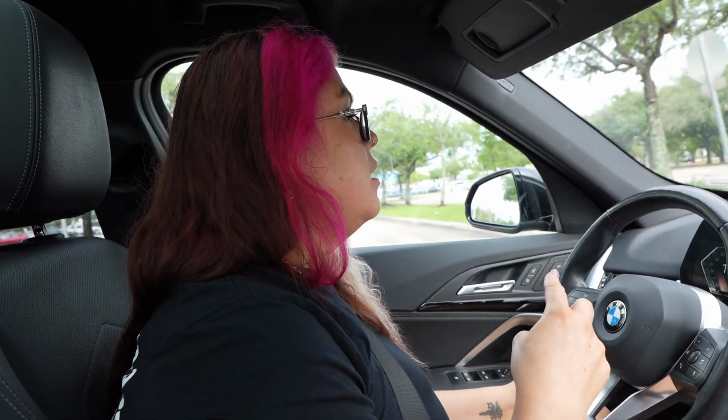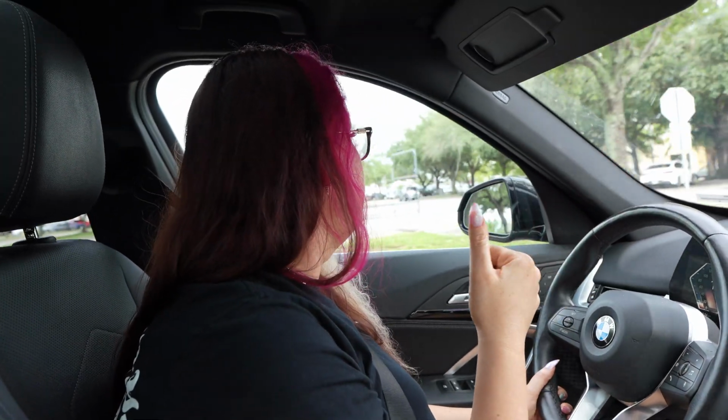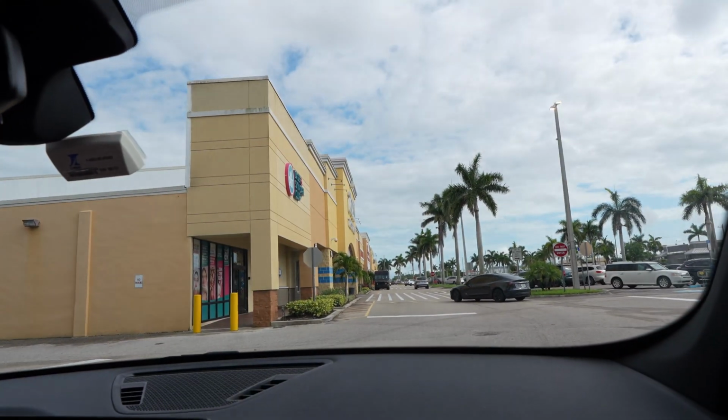Yep. And then they were building this behind it, and once they built it, they demolished the Walmart that was in front of it, and that was a big deal. Yep. Such a big deal for here. Yeah. We need to go behind here. Make a left.